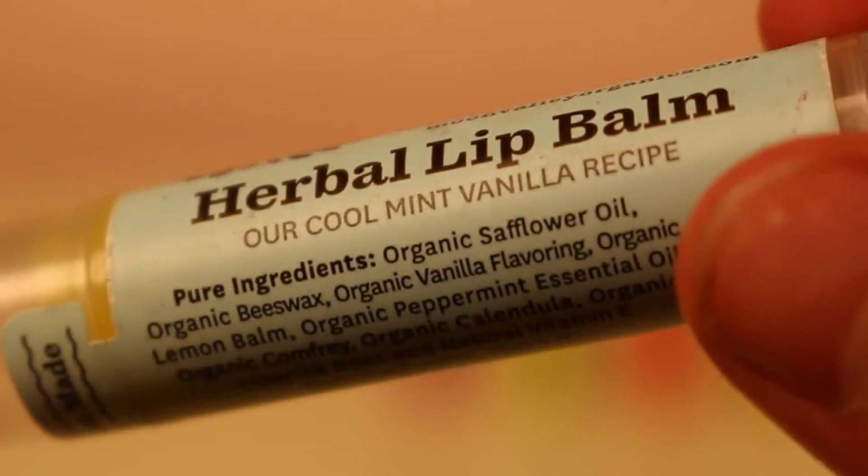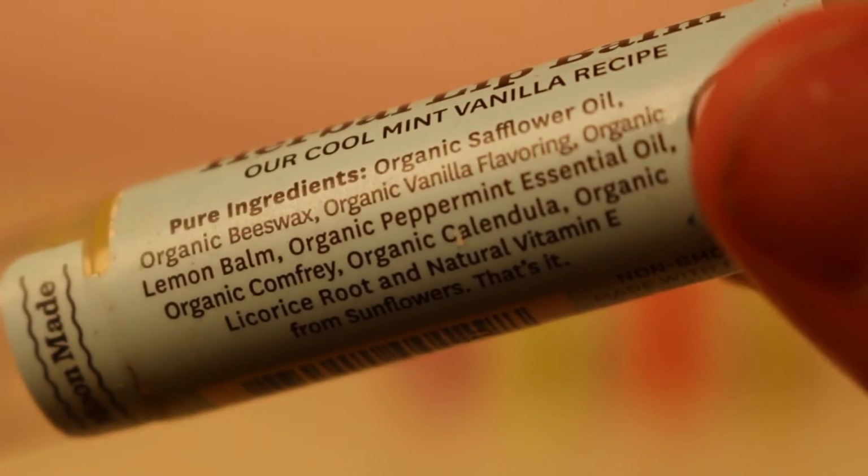I like to use this lip balm after I eat something so that the ginger, if it goes through my digestive system from the lip balm, can help out with my digestion, so that's always nice. Another flavor is cool mint vanilla, so that also has vanilla flavoring, as well as peppermint essential oil.